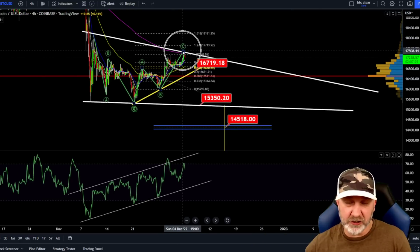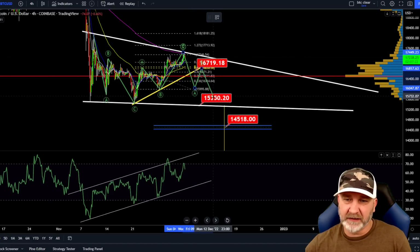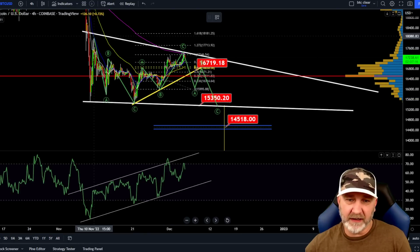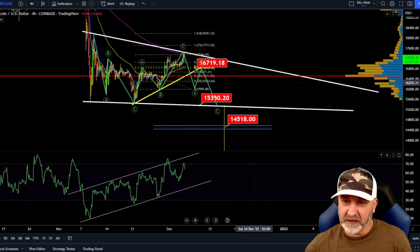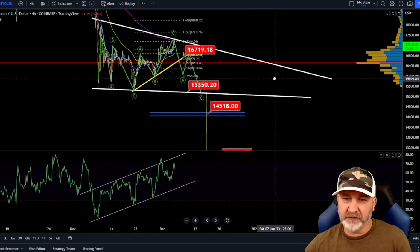If we continue our rejection here, right, then what might we get? Another A, B, C correction, right? So overall, this would be one big ABC, something like that. And then we could still get one more all the way up here and come back down. But once we break out of this, guys, it's probably going to be pretty swift and pretty quick.